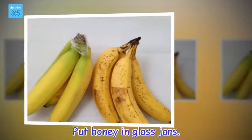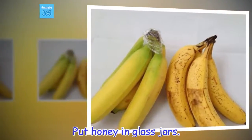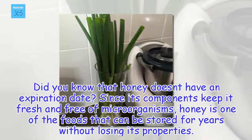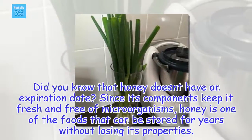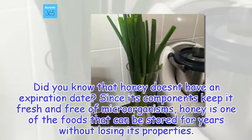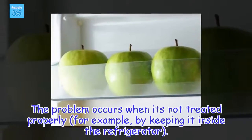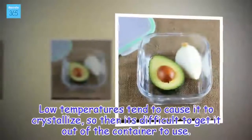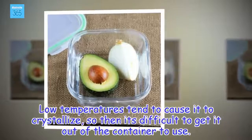Put honey in glass jars. Did you know that honey doesn't have an expiration date? Since its components keep it fresh and free of microorganisms, honey is one of the foods that can be stored for years without losing its properties. The problem occurs when it's not treated properly, for example, by keeping it inside the refrigerator. Low temperatures tend to cause it to crystallize, so then it's difficult to get it out of the container to use.